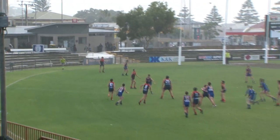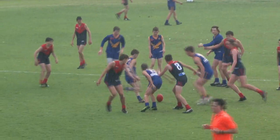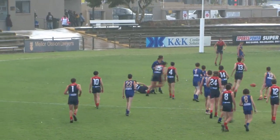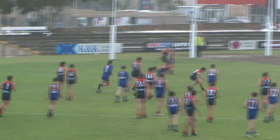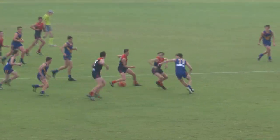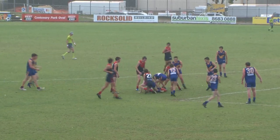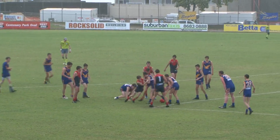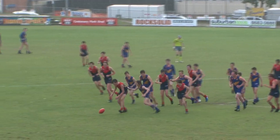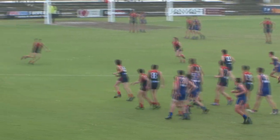Kick forward by Waybacks. Contested mark. Almost a great mark there by the Wayback player. Move forward. It's just been in dispute right on the forward 50. Couple of young South players getting their heads over the ball and getting it knocked around. Moving it forward now. Young Connor is doing a terrific job there.